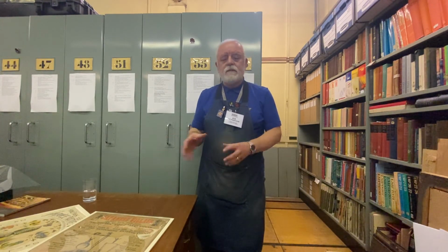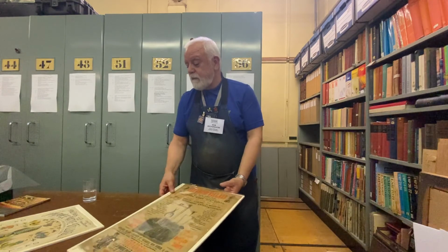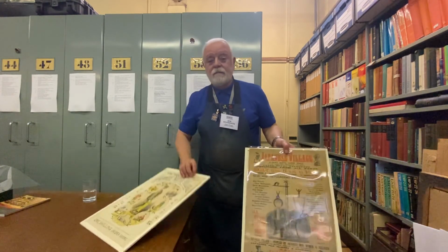So just 2 items from an enormous collection of printed ephemera, very little of which sees the light of day, and I'm sorry to say very little of which is actually catalogued, but hopefully in the years to come we'll be able to produce some sort of online catalogue to allow people to browse some of this material. Meanwhile, I would just say enjoy these 2.